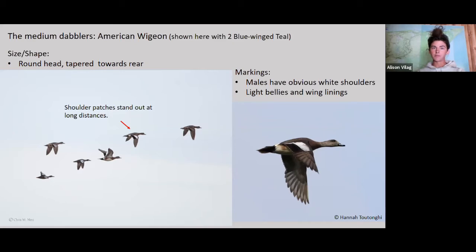Markings are actually something that's pretty useful for American widgeon. Even at a distance, the males have these great big shoulder patches that are white, and they will show up in bad light and long distances, and it's nice that we can have that to rely on.